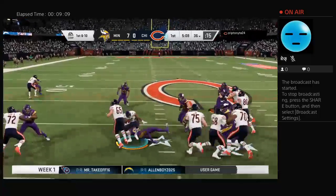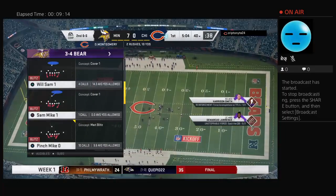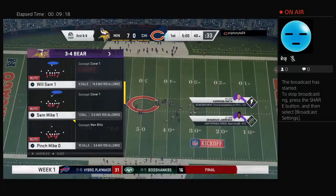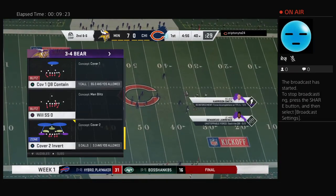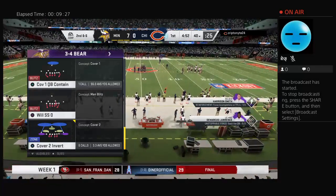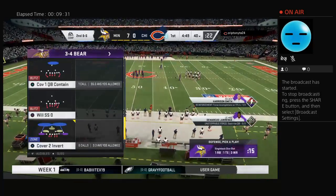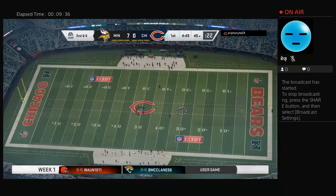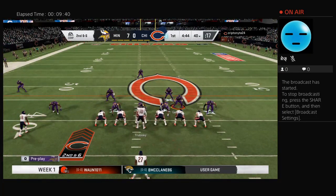Now Trubisky going to give this to Montgomery. And he'll take this one for about 4 up to the 40. I call that play a success. A nice inside run sets up a very manageable second down. A very solid gain on that play. At the 40-yard line. The run got 4. Now they deal with a 2nd and 6.